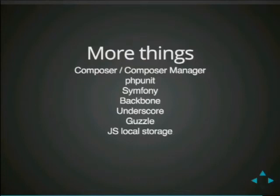PHPUnit. You may have heard about SimpleTest, or testing these days. Drupal 8 makes a lot more use of actual unit testing using PHPUnit. So as a developer, it's something I would start playing with now. You can write PHPUnit tests for your custom code. You just can't really run them from the UI in Drupal; you have to run them manually. But it's possible to do this.